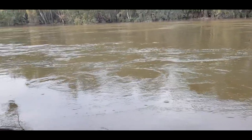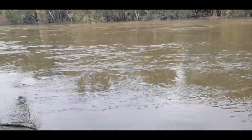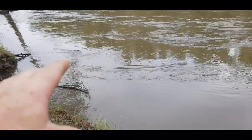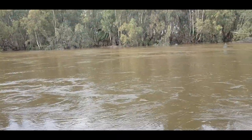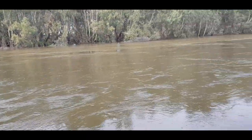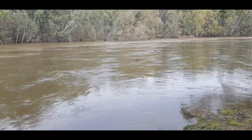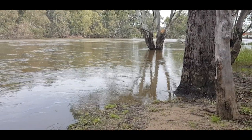It's sort of a time you wouldn't want to be in the water at the moment because there's just too much swirl. As you can see just there, there's a lot of swirl. That's only the edge of the water, but you get out in the middle out there, you're a goner. No one goes in this water while it's in flood. It's actually in flood, like I was explaining. So yeah, a little bit more on the video.